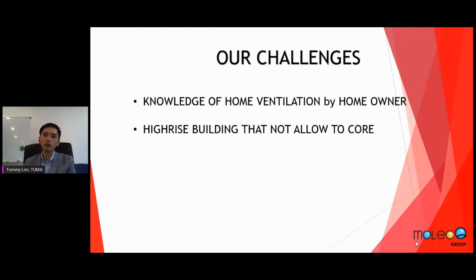They even try to fight with the JMB, the joint management body, to cut the wall, so that we can have the ductings and all that. But unfortunately most of them don't allow it. It would be better if they had an architect who caters for the wall cutting, so the customer can just do their own ventilation.